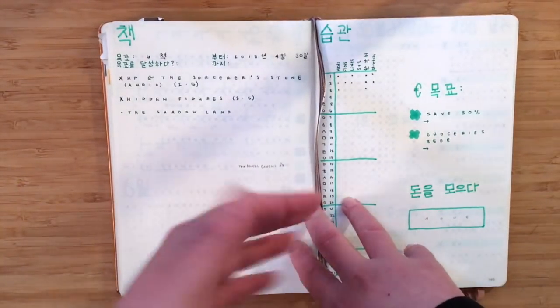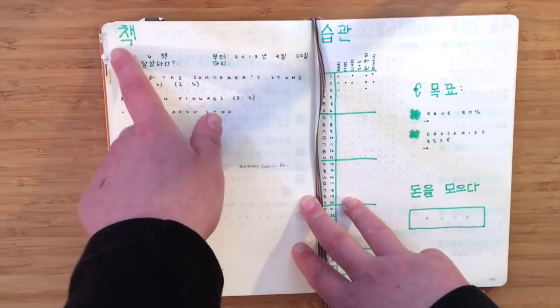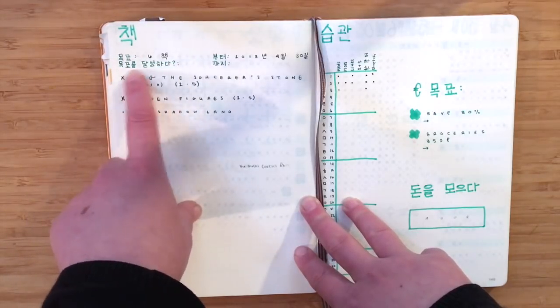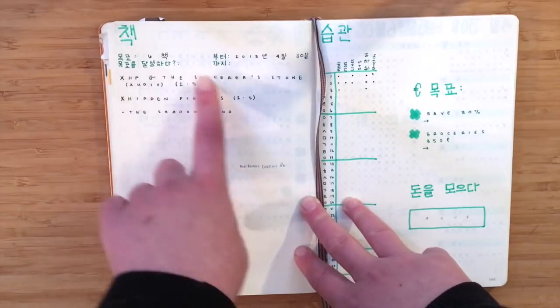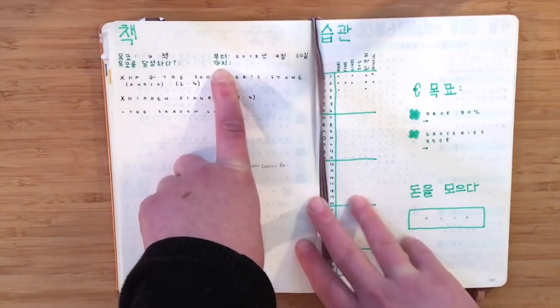The good thing is that once I looked up the word for goals, I was able to use it for a lot of different things. I could have also written it up here and done book goals, but I decided not to. But I do have it here because I have my goals for the month. I have whether my goals were met. Now this one I 100% had to look up. I had no idea how to say that. And then this was actually one that I had learned in Talk to Me in Korean, so I was able to put that into practice.